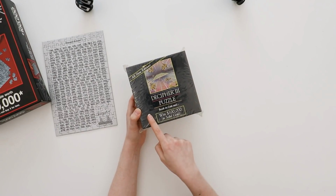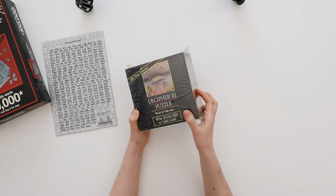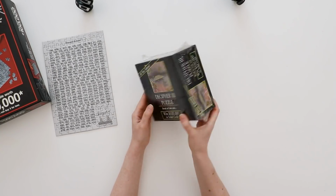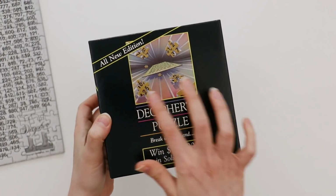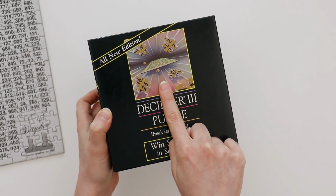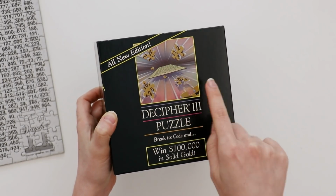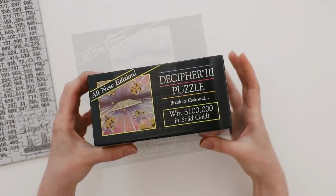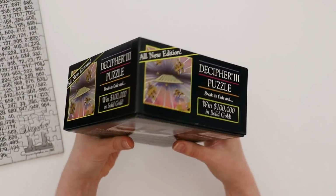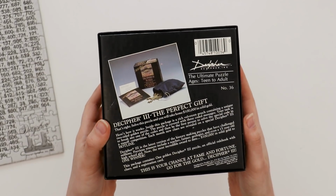So you can see that the Decipher 3 puzzle is actually fairly different from the first two. It's in a much smaller box. So there is the front. You can see that it looks like they didn't do a photo shoot for this one. So this is like a computer generated image of the puzzle pieces and the puzzle. Once again, here are the sides of the box, pretty standard. And then here is the back of the box.